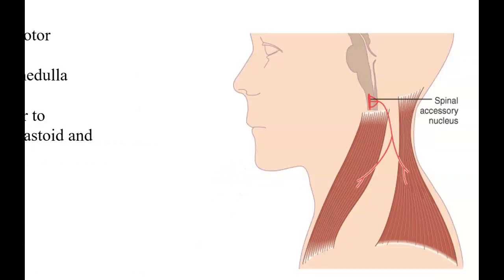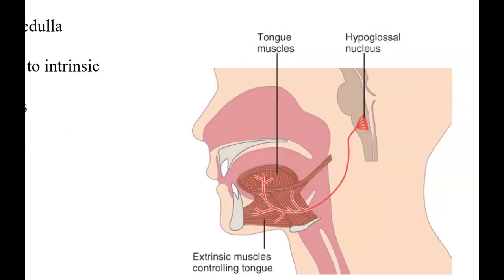Here's cranial nerve 11. This is the accessory nerve. It is also known as the spinal accessory nerve or the spino-accessory nerve. So if you see it written that way, right now we call it the accessory nerve. And it originates in the medulla. It is a motor nerve, providing the sternocleidomastoid and the trapezius muscles with somatic motor support. So if this nerve is damaged, those muscles are not going to fire. And you can imagine that could cause difficulty with posture and other things.